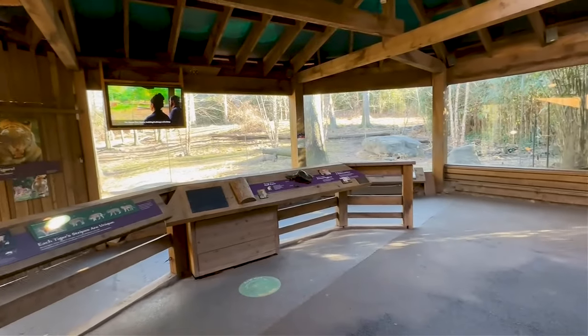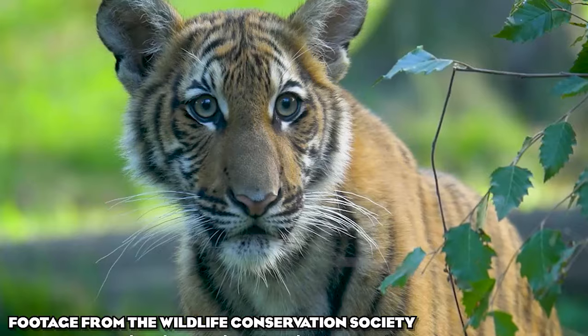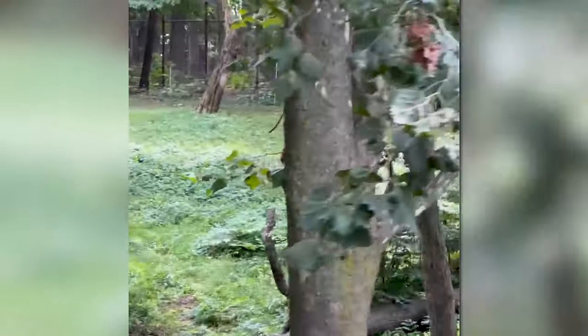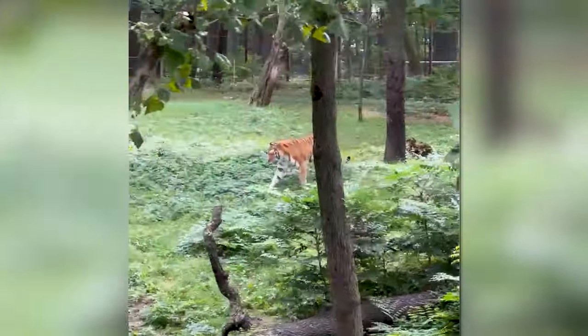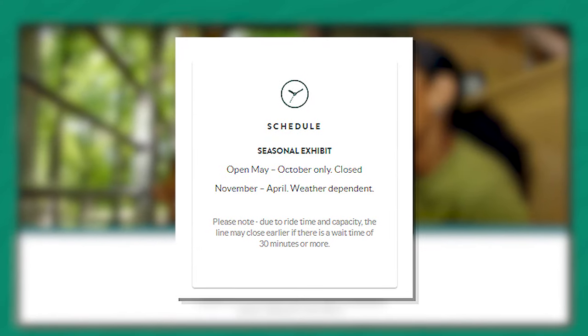Unfortunately for us, it was a little bit too cold when we went to go visit, so we couldn't actually see the Malayan tigers. However, if you check out the Wild Asia monorail, you might actually get a little lucky and check out some of the other tigers from above. The monorail is only operational from May to October, so check it out while you can.